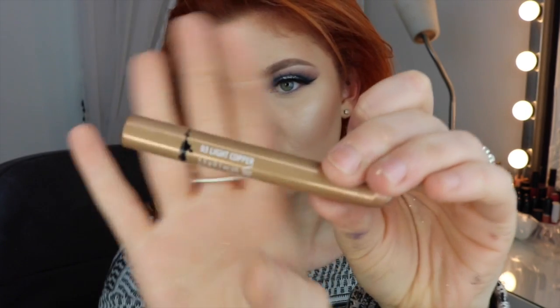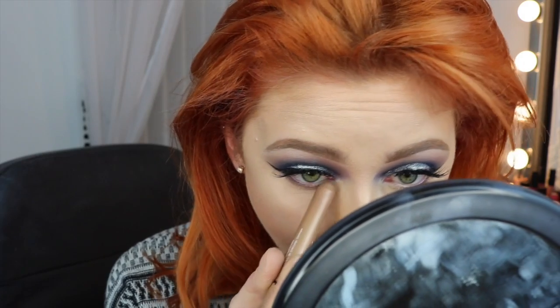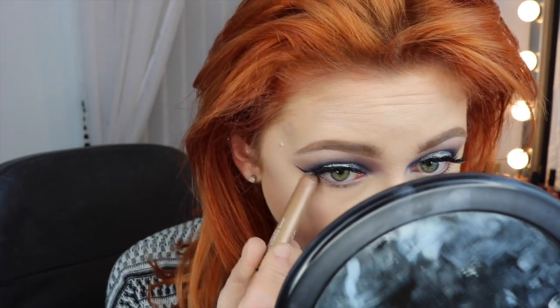And then for my lower lash line, I'm just taking this Gosh cream eyeshadow stick in light copper, and I'm just placing this underneath the lash line. And it's a nice bronzy, sparkly shade. And then just blending it out with a little brush, I think this brush is from an Urban Decay palette.